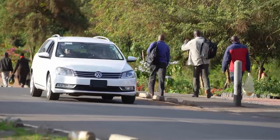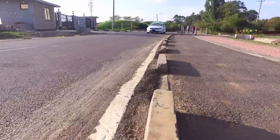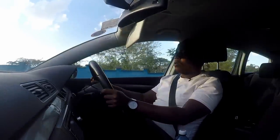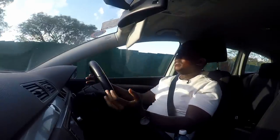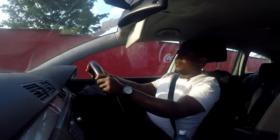Hey guys, how does it feel like to drive the Volkswagen Passat variant? Well, there is really not much of a difference between driving this and driving the Golf variant or even a normal Golf. It does feel bulky, then there is plenty of understeer because again it's front-wheel drive. That is kawaida for front-wheel drive vehicles.